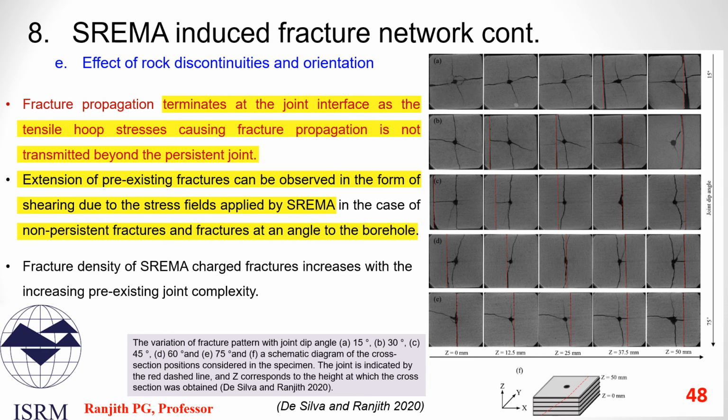Therefore, SREMA can further propagate fractures in an already fractured rock medium, while hydraulic fracturing can lead to fluid leak off without fracturing. The fracture density of SREMA fractures increases with increasing pre-existing fracture complexity due to the increasing number of shear fractures and tensile fractures.